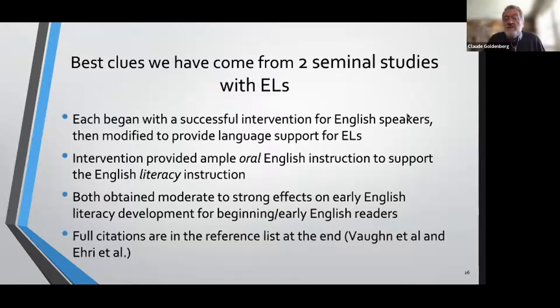The full citations for these two studies you can find in the reference list. Again, if you have trouble getting them because they're still behind a paywall, they're not really new studies. They've been around for quite a while. It's always surprising to me, particularly among English learner advocates, who are not aware of these studies, or if they're aware of them, they don't cite them. But I think they're perhaps the most useful in terms of nuts and bolts suggestions, directions for what to do to help English learners get traction in early and beginning literacy. So do take a look at the citations, and if you can't find them, just email me.